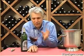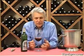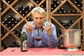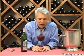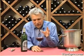Yeah, big, rich, ripe. There's a real nice, full, rich mid-palate to this wine. Really sort of opens up on the palate. Gives you a real mouth-filling sensation. Wonderful cherry, black cherry fruit, along with cocoa, dark chocolate, some smoky, earthy, toasty notes along with that.